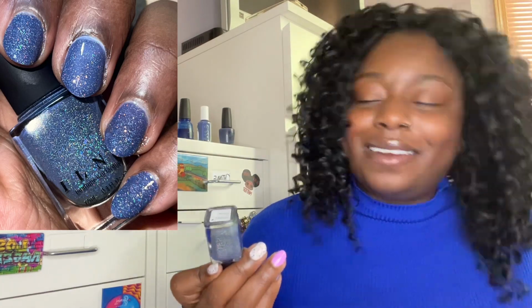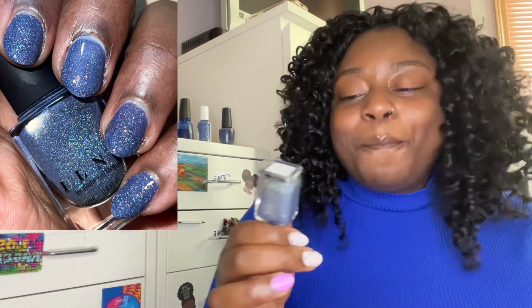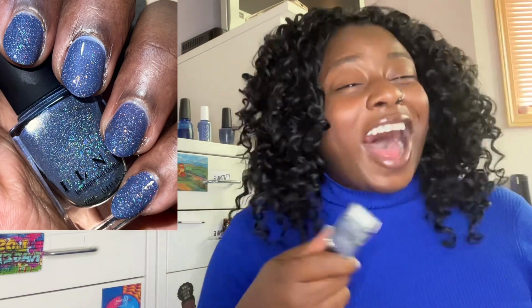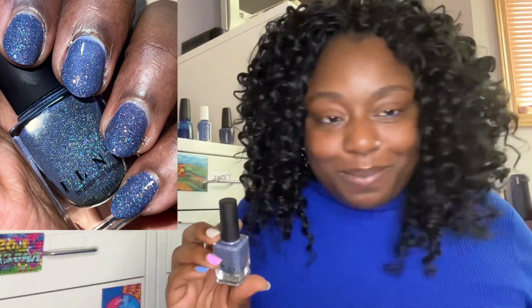I'll probably wear it again, but I just kind of have to find ways to wear it that don't make my hands look aged. But I've seen this on multiple skin tones and they all look good to my eye. I guess I'm just picky. Like, I know what polishes I want on my nails that'll make them look the best, and it's not like this one made them look horrible, but it didn't make them look the best.